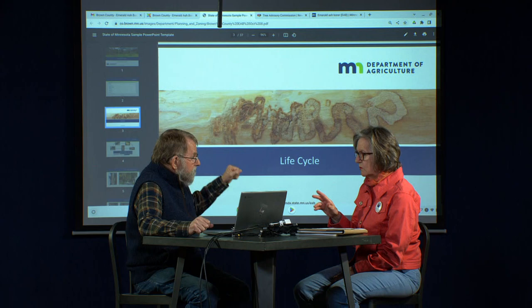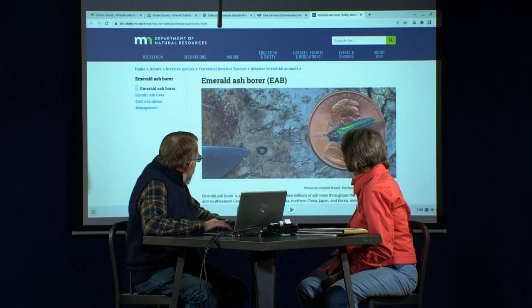When I first heard you give this presentation, I was struck by the number of eggs that the ash borer lays. She's up there eating on the leaves, but she's also creating offspring. The life cycle is such that the pupa is the overwintering stage of the borer. It's resting just under the bark, and when it gets warm enough, it wakes up and chews its way out through the bark and makes a D-shaped hole. Like that one right there. It's only about an eighth of an inch in diameter, as you can see by the penny.